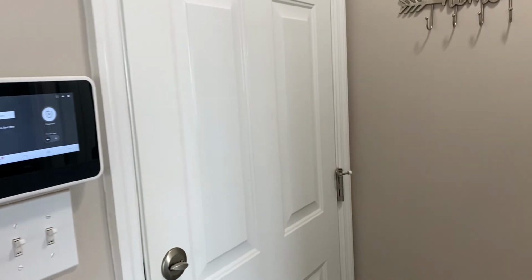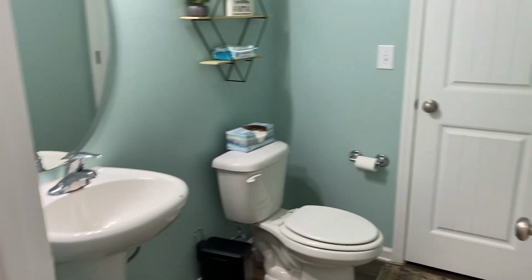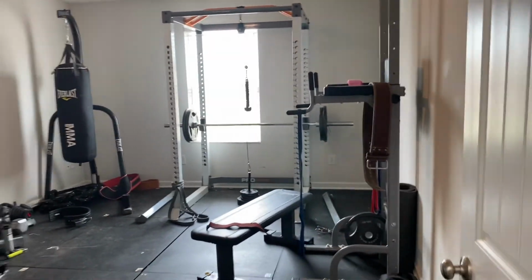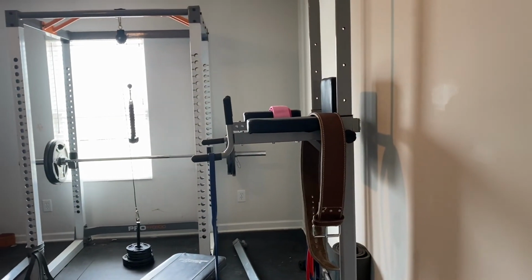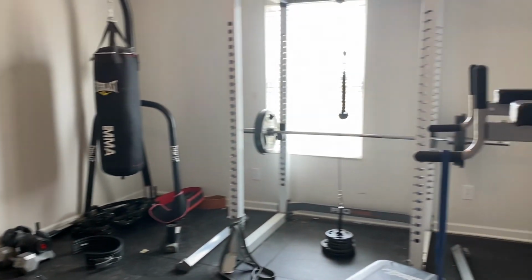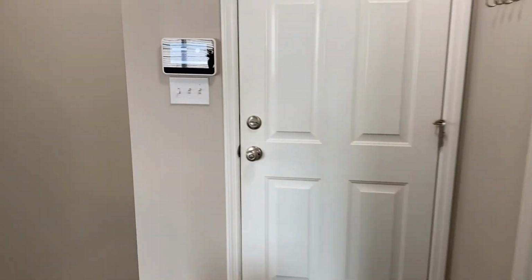Your garage access here, it's a two-car garage. A half bath downstairs, linen closet. And then this is a room here, they have it as a gym. Perfect for anything else though. A lot of room in here. They have a lot of equipment. They have a full rack, a full dumbbell set. So a lot of room.